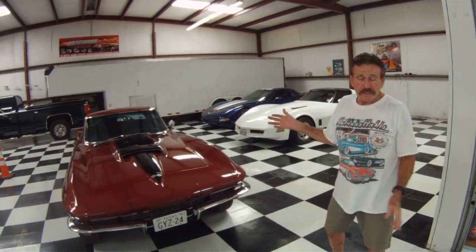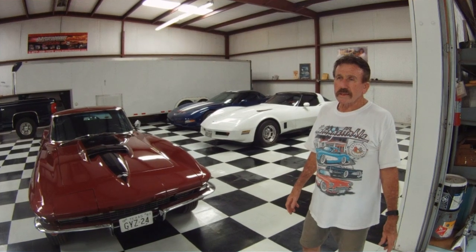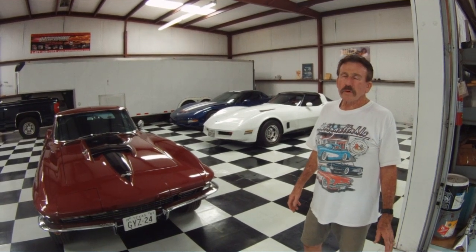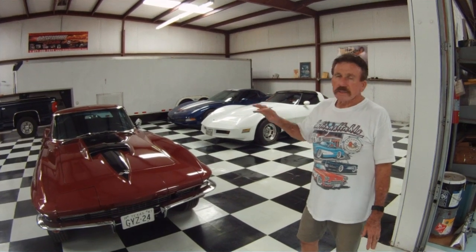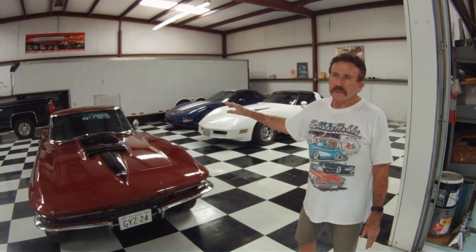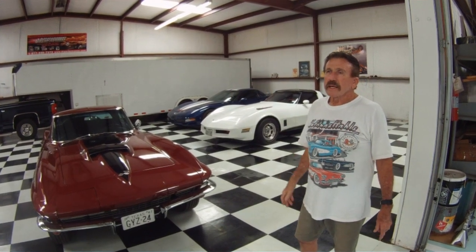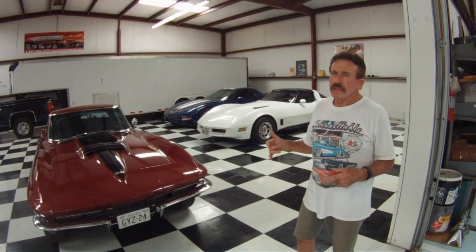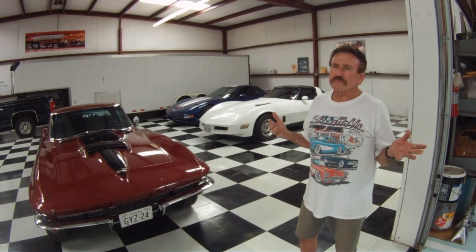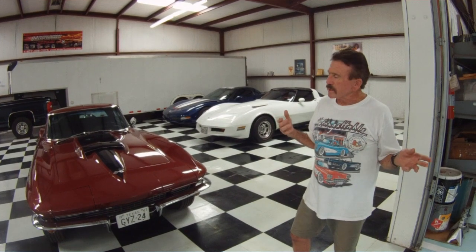Introduce you to my 1967 Corvette Coupe 427, 435 horse tri-power from the factory. This is no restore. This is factory original, the way it comes from Mahan, Pontiac, and Chevrolet in De Leon, Texas. When I bought the car, I got it in De Leon, which is 85 miles from where I live, but there's a little story I'll explain about it to you in just a moment.